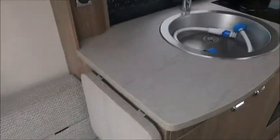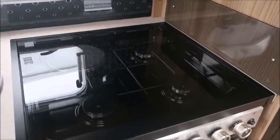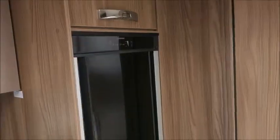Kitchen area next. And we've got the extendable worktop, chrome sink, eye level microwave. Very eye-catching splashback here. Three gas, one electric hob, grill, oven. And we've also got the new design fridge freezer. So we can either open it one way or we can open it the other way. It's a new little gimmick for this year.